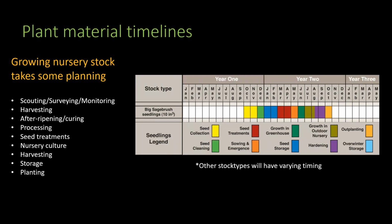This timeline kind of shows that for a 10 cubic inch container, we're actually looking at maybe a year process. It takes time to grow that seedling and maybe harden that seedling off. You have to have seeds for that seedling. Well, if you're storing it, what are your outplanting windows? And this will change for the different type of stock that you're looking for from your nurseries. So it could be one growing season. It could be a year and a half, 2 years.